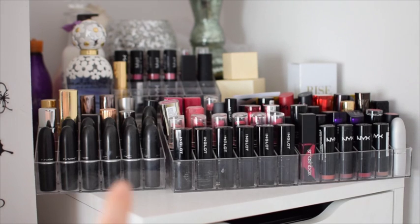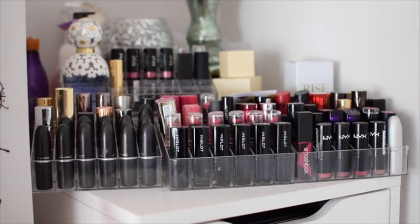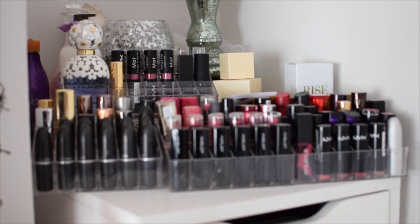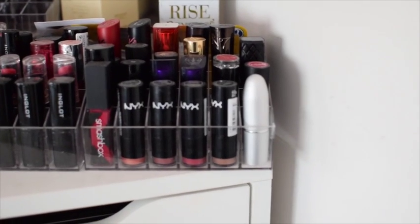So I keep all my MAC ones just here, Inglot, all my NYX ones here, and then I've got a few of the NYX matte ones at the back. Hopefully it'll pick up on them there now. Do you know what? I'm going to take you off the camera stand for a second and bring it in a little bit closer. Just 1 second. Okay, so here we go.